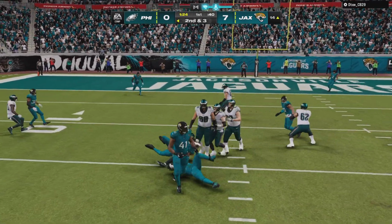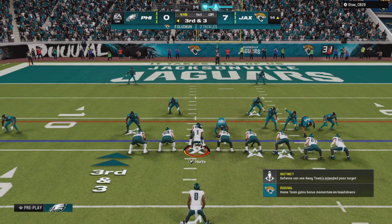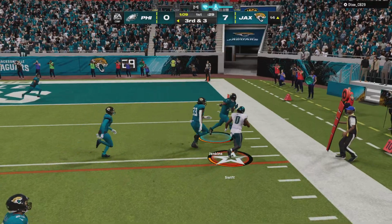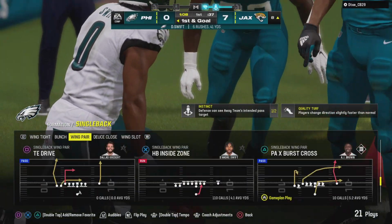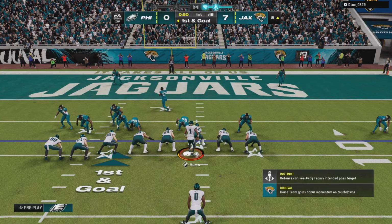Once again, it's Swift. And he is met at the line of scrimmage, and he goes down right there. Here comes play number 9 now as they come up on a 3rd and 3. They'll try and run here with Swift. And he takes it inside the 10 to the 8 before he's out of bounds. It's a gain of 6 as they're able to convert, and now it's 1st and goal.